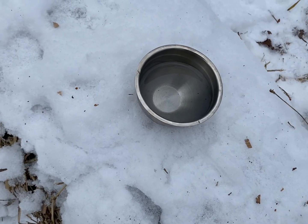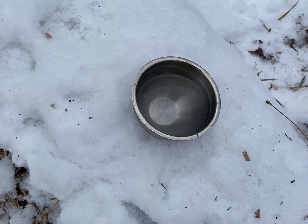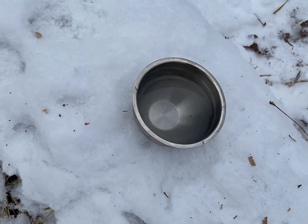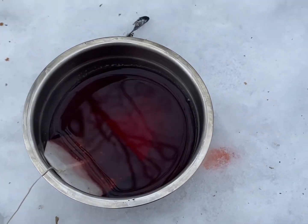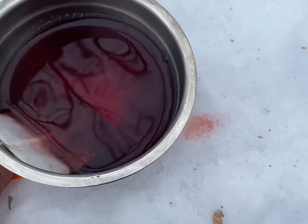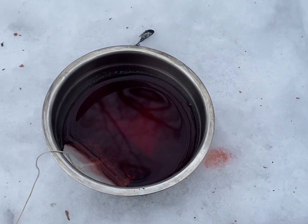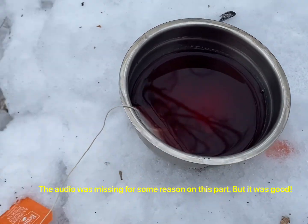So I think my water is ready for my tea. I've got a little bit of bark in there because I was too close when I was breaking some limbs, but I never killed anybody, right? All right, guys, so I think my tea is done. It's turned a nice color here. It is the Brenner raspberry flavored hibiscus. I've not tried this yet, and I'm about to for the first time. Hopefully it's good.